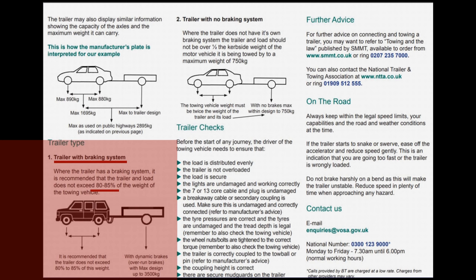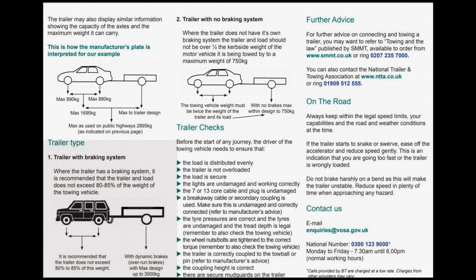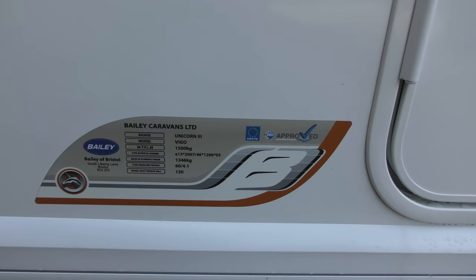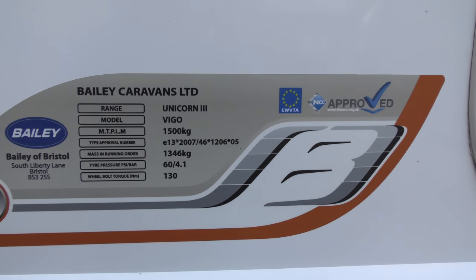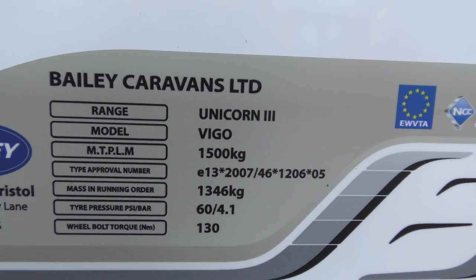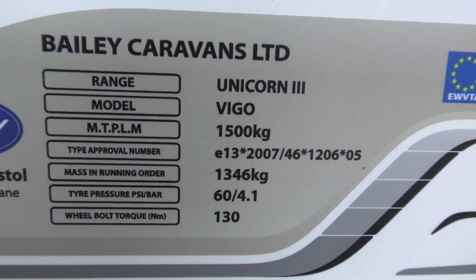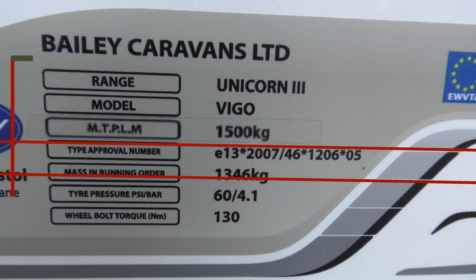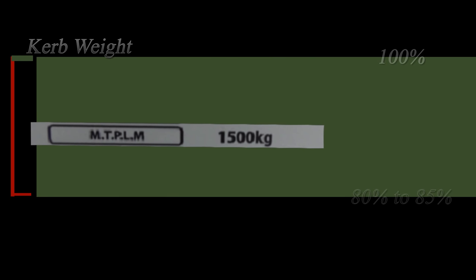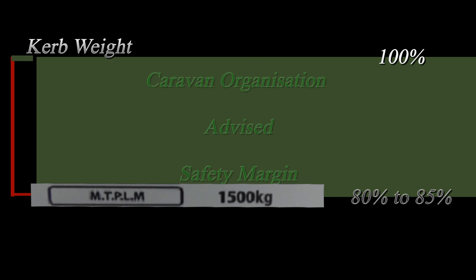Very good advice to give, but how do you know the actual weight of the car and the caravan to follow this advice? The first thing to understand is the weights that matter are the car's curb weight and the caravan's weight when it left the factory. It's MRO. These numbers are fixed, but the actual weight of the caravan and car constantly change as you add things like your clothes, etc., up to the caravan's MTPLM limit, and the car changes weight as you load and unload it. The advice of caravan organisations is to buy a caravan with a MTPLM of no more than 85% of the vehicle's curb weight.